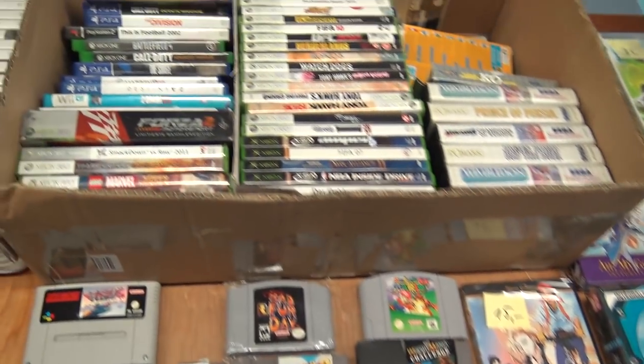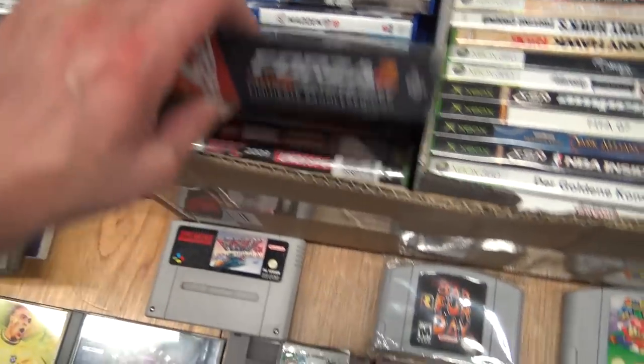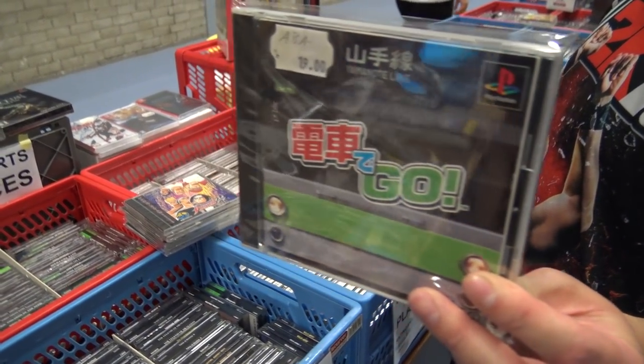Okay, so this guy also has a mix of everything. I can see here a Forza Limited Edition. Maybe in the future we'll pick that one up. Forza 2 is my favorite Forza. Oh, Buddy Phone, another great game for the PlayStation.